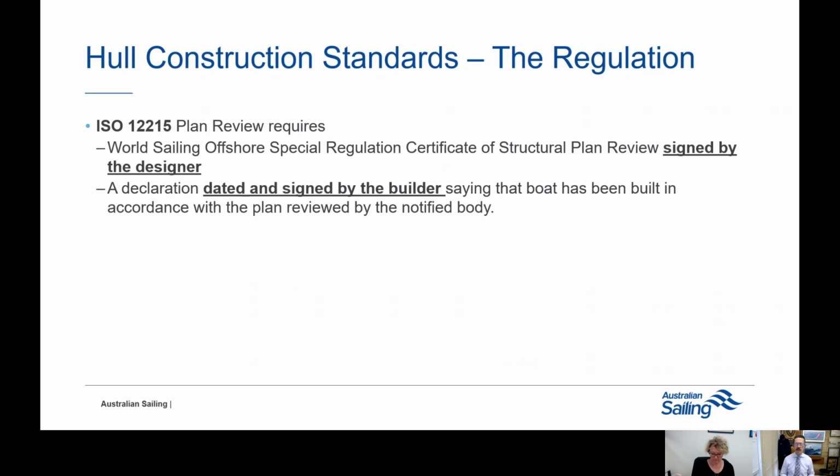Now, contemporary designers and builders of racing yachts will be familiar with this. The way it works is that the designer will do their design and the plans get reviewed by an independent party that we refer to as a notified body, such as DNVGL in Europe. And a certificate is subsequently issued from World Sailing and it all gets signed by the interested parties.